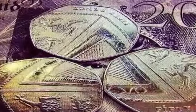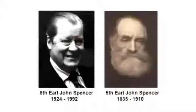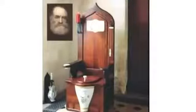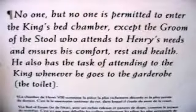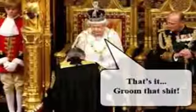Who is Princess Diana, and how did she get mixed up with the world's most heartless, power-crazed inbreds? Officially, Diana's father was the 8th Earl John Spencer. He was a descendant of the 5th Earl John Spencer, who was a groom of the stool. What, pray tell, is a groom of the stool? A groom of the stool is responsible for stools, the kind you sit on and the kind you expel. In other words, a groom of the stool wipes royal bottoms. The 5th Earl John Spencer wiped the ass of His Highness the Prince of Wales from 1862 to 1866.